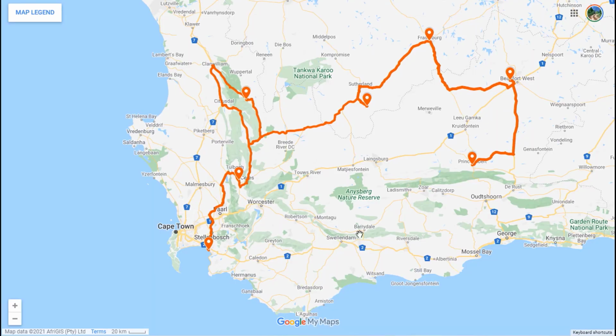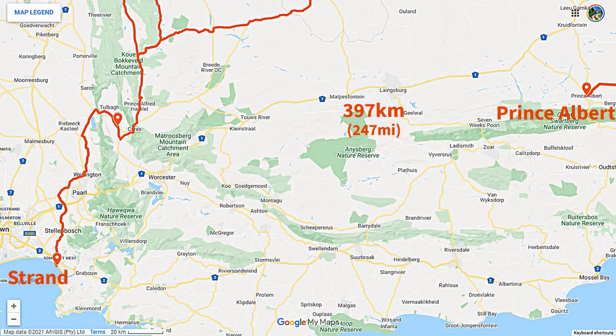But from here we're going to go up Solaris Pass through to Grabo. And then from Grabo, there's another pass called Viljoens Pass, which we want to enjoy and share with you. And then go up past Worcester, up onto the national road called the N1, and then that way through to Prince Albert. It's about 397 kilometers, Google Maps says. And then we'll see what we do when we reach Prince Albert. So let's get going.